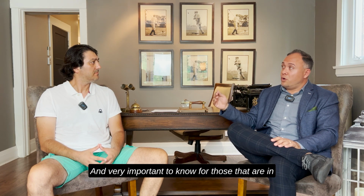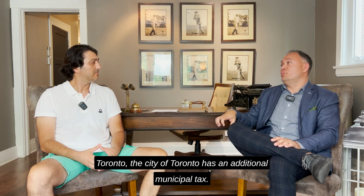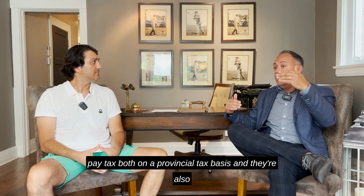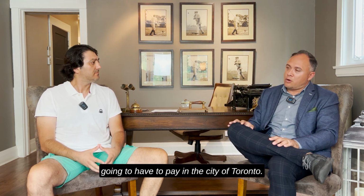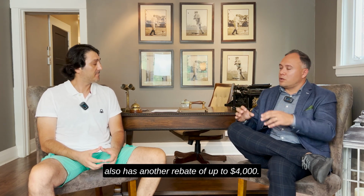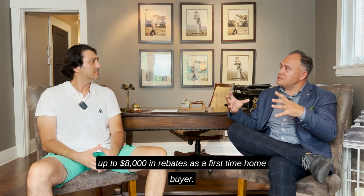Very important to know, for those in Toronto, the City of Toronto has an additional municipal tax. So anybody buying in the City of Toronto is going to have to pay tax on both a provincial basis and to the City of Toronto. But the good news is that the City of Toronto also has another rebate of up to $4,000. So if you're buying in the City of Toronto, you can get up to $8,000 in rebates as a first-time home buyer.